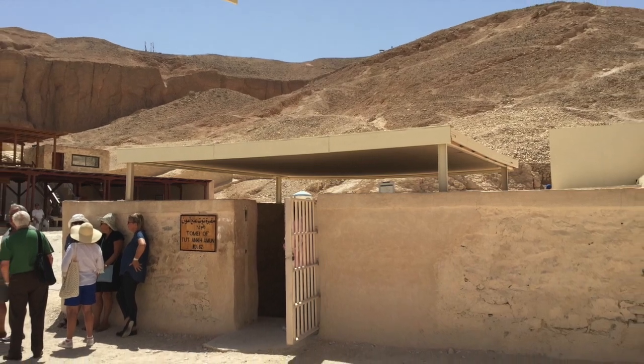We are going into the tomb of the son of King Ramses II. What's his son's name? Meneptah. Walking down into the tomb, and if you remember us going down into the tomb of the pyramids, it was so much smaller. This is very large. We got all the room.